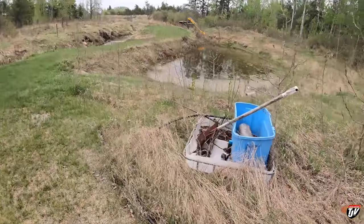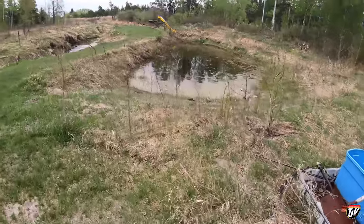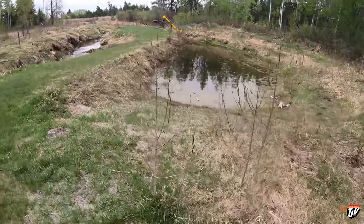Because it's already warm, you can already go out. The bugs aren't too bad yet. They get bad real quick, real soon. The next couple of days is gonna be nuts. Mosquitoes are gonna get bad because we have this pond here, right? And this is where they breed.